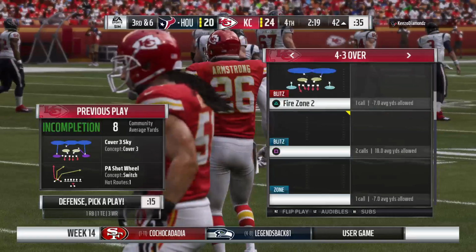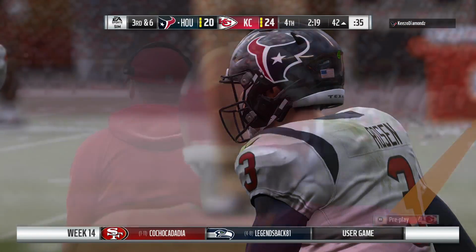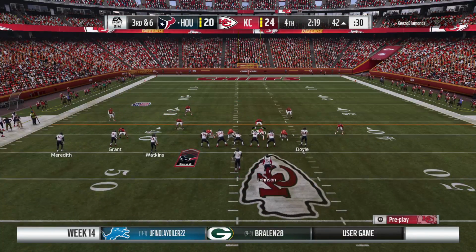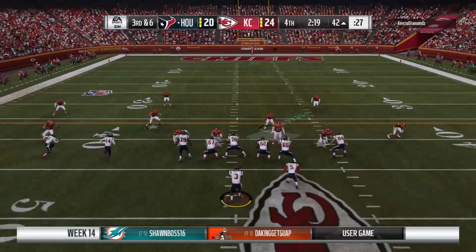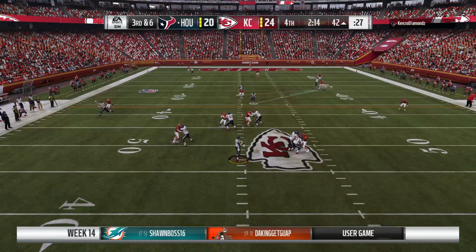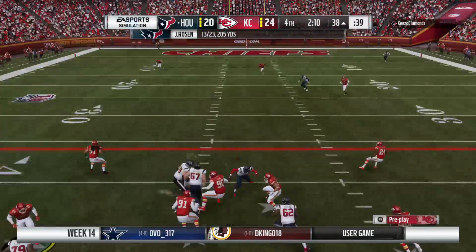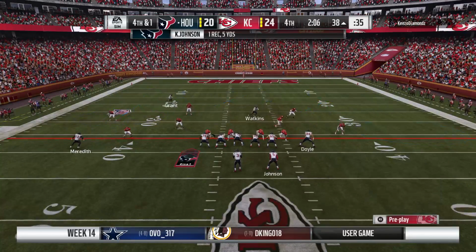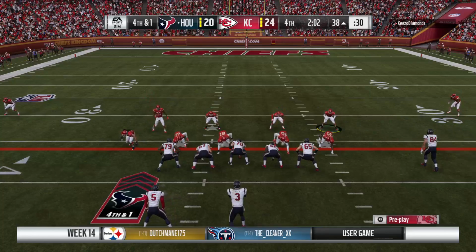Now, meanwhile, here's a 2nd down throw that's knocked away and incomplete. One of the bigger plays in the game thus far, and the crowd getting into it as we come up on a big 3rd down. From the shotgun, it's Rosen. Now he'll dump it underneath to his running back, complete. And the stop here will come at the 38-yard line. It's a gain of 5 on the play, and that's going to bring up a 4th down.